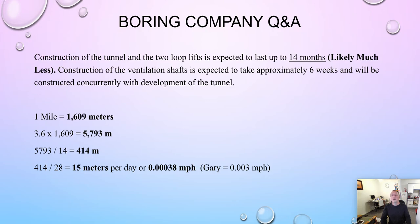1 mile is 1,609 metres. We've got a 3.6 mile tunnel, so that's 5,793 metres. 5,793 metres divided by 14 months equals 414 metres per month. If you divide that by 28 days in your typical month, equals 15 metres per day, or 0.00038 miles per hour, which is not too bad for a TBM.